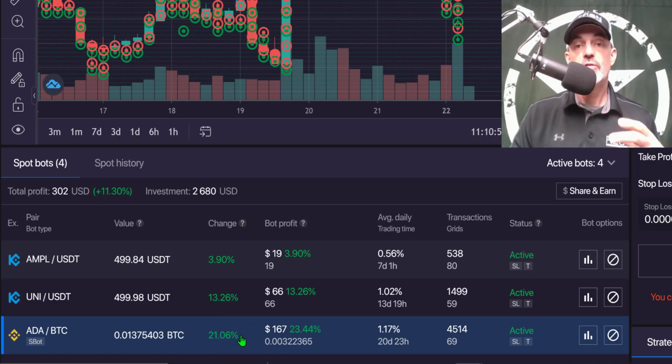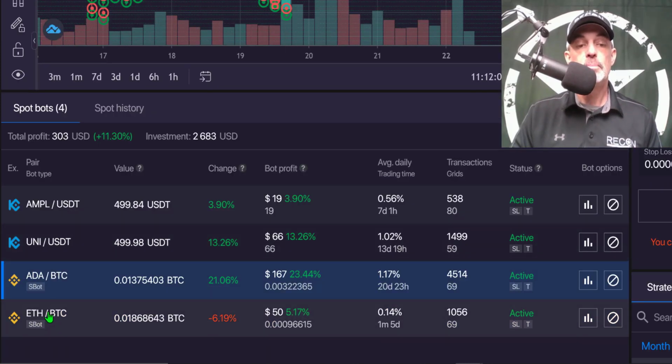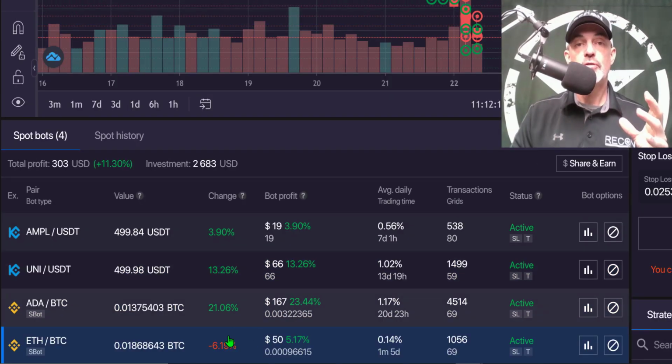And for me, the objective of this bot really is to stack sats, because in the end, I'm bullish on Bitcoin and I don't mind holding on to BTC for the long run. Now let's jump to the results of the ETH BTC bot. Now my objective for this bot was pretty much the same. I want to accumulate BTC.